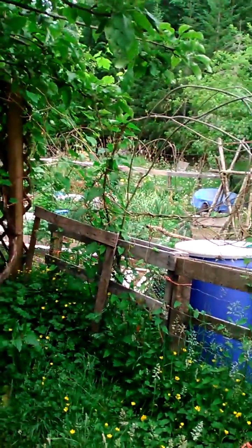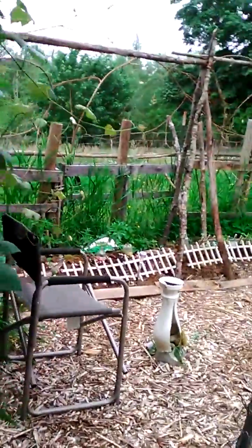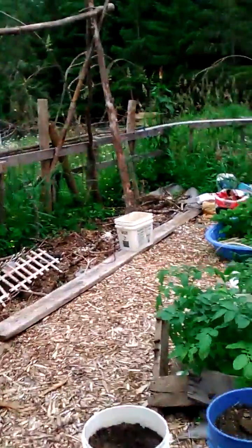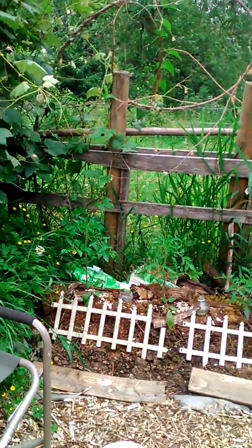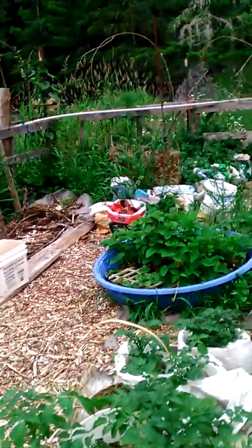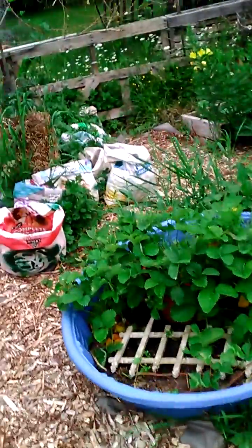New fencing, see use of the vine maple leftovers here through the new gateway. Check out how nice it's really coming together. Look at this. Got the wall of tomatoes going in back there. All of the white and all of that other stuff there, that's the little fencing to keep the cats out.